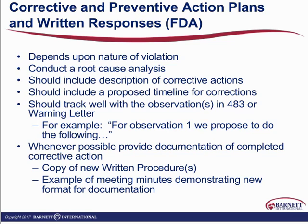In other words, when you get a letter such as this, the site should basically be responding almost in a question and answer format. If they had finding number 1, then they'll have an answer to number 1. And finding number 2, then an answer to number 2, as opposed to just a straight narrative. It's taking each particular finding and responding to it, so almost like a question and answer format.